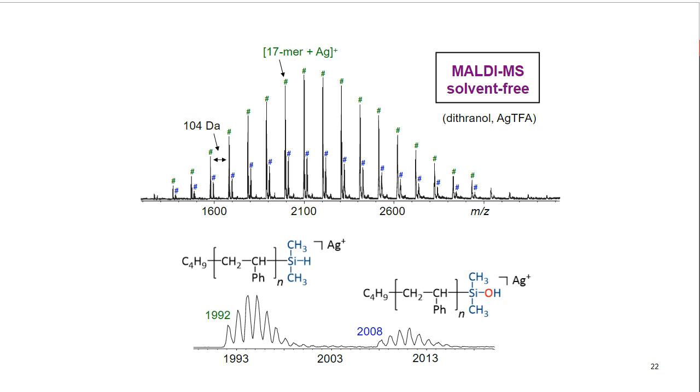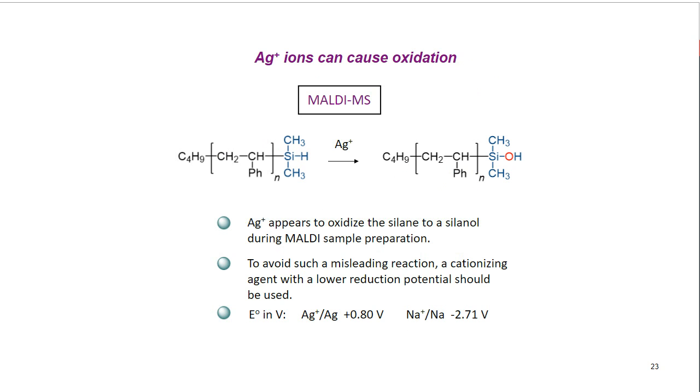If we see the spectra change when we change experimental conditions and sample preparation conditions, this is reason for further investigation and to inquire whether something could change during mass spectrometry analysis. Silver ion is a common ionization agent of polymers that contain phenyl substituents or many double bonds. However, one has to consider that silver ion also is an oxidation agent. So the result we saw could be caused by oxidation of the silane to silanol with the silver ion. To avoid this problem, an ionization agent with a lower reduction potential than silver should be used, such as sodium.